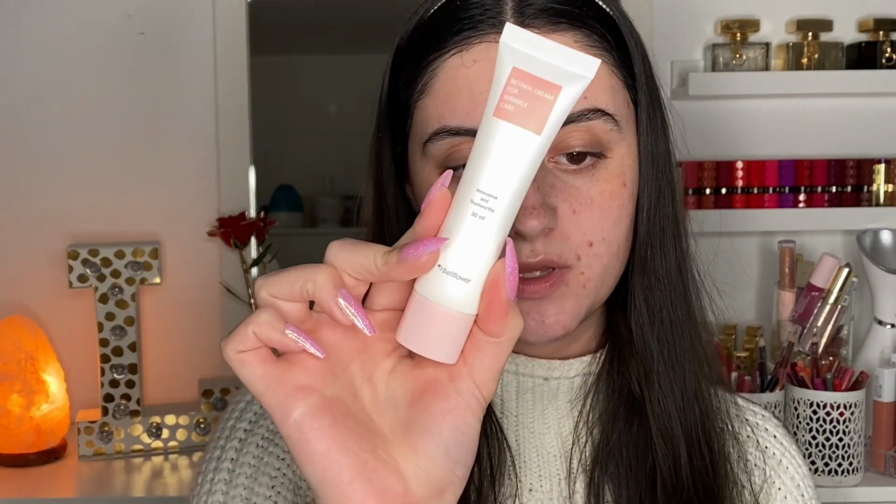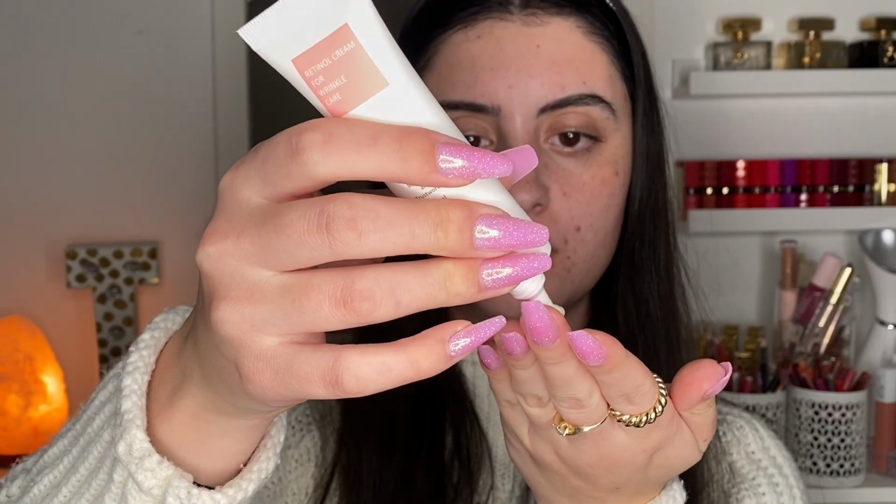So this is what the product looks like right here. So we've already applied our serums and our toners, and I did go in with vitamin C first because vitamin C has a lower pH than retinol, so it's a good way to apply them in that order. So let's go ahead and take this. Ooh, it's already coming out. There we go. I'm very excited about this because it's a K-beauty retinol, and a lot of K-beauty products you see are very soothing, very gentle to the skin.